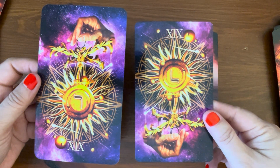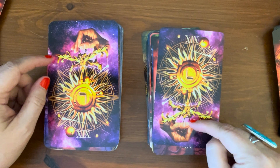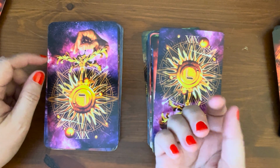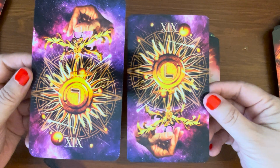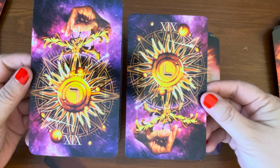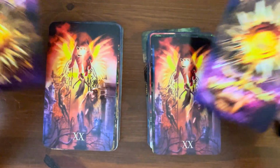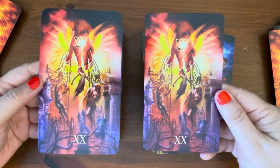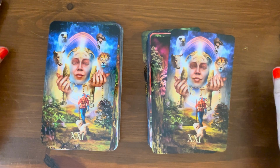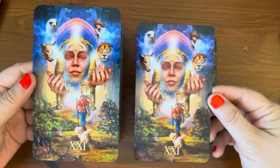See, this is the Sun. You see how here the hand is down here and it's holding this ring up, facing up, whereas here the hand is going down. So those are the two I noticed, the Sun and the Two of Swords, when I went side by side, putting the original deck back in order, because of course I've used it.